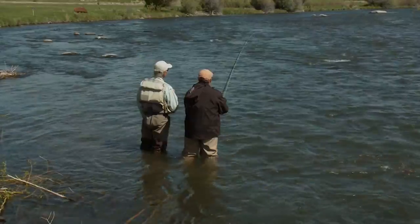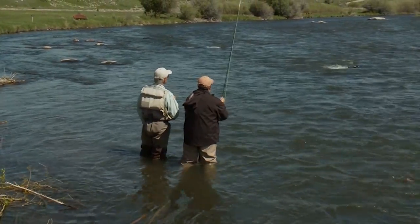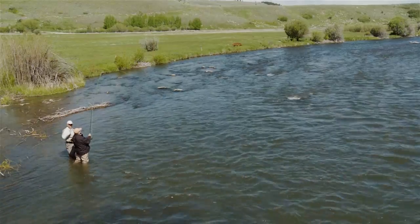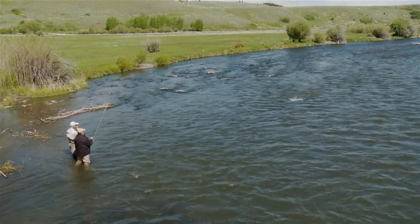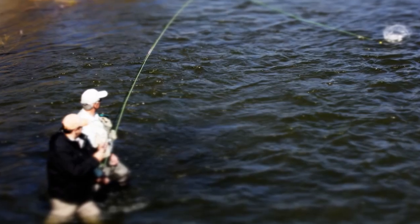Yeah, see, usually they'll want to come home, but... Oh, there he went. Hey, long line release. Man, we got a good look at him. Darn though, we had a good one on.